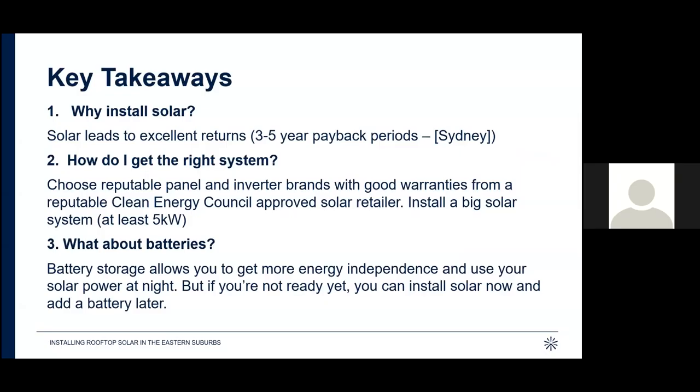Briefly, I'm just going to step through the things that we've talked about tonight. Key takeaways: why install solar? It's a really good return on investment. The payback period in our region is really good. How do you get the right system? Buying reputable gear, good panels, good inverters, a good Clean Energy Council approved solar retailer, and install a big system. If you've got the roof space available, go big.